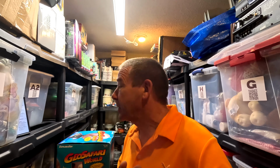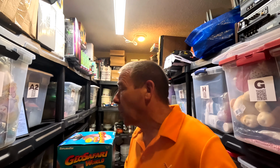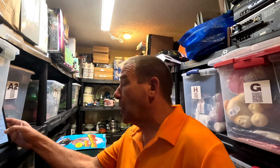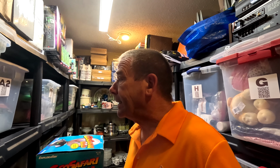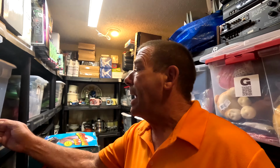Today we've got eight orders going out for $293. So let's get to work. First thing we have going out is a vintage planet plush Gemini yellow zodiac bear. It does date back to 1999. It is new, sealed in the bag, and this is in bin A2, so we're going over here.